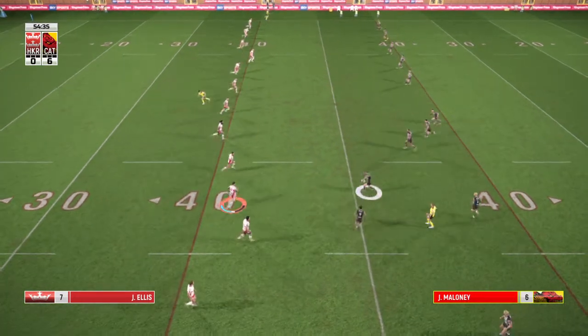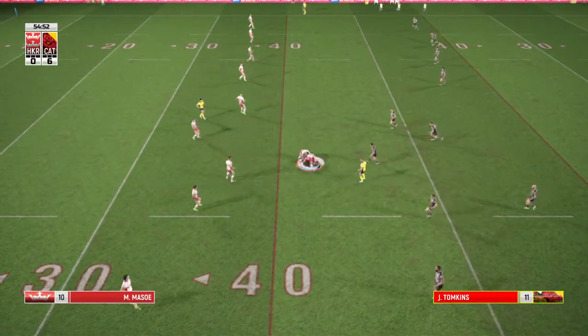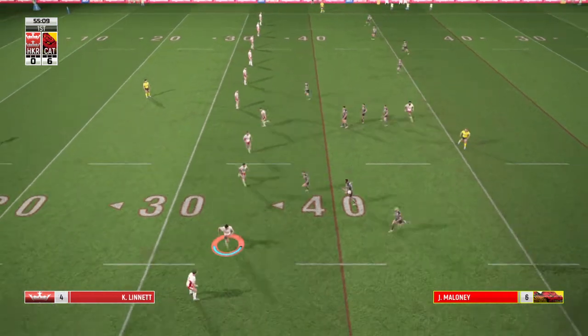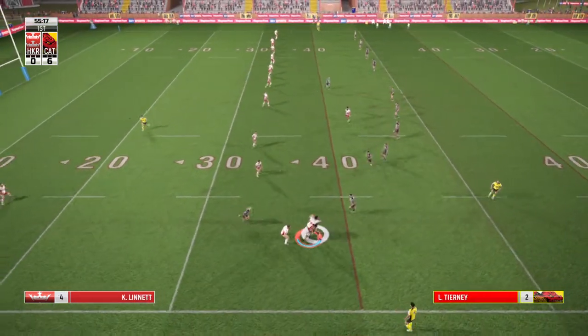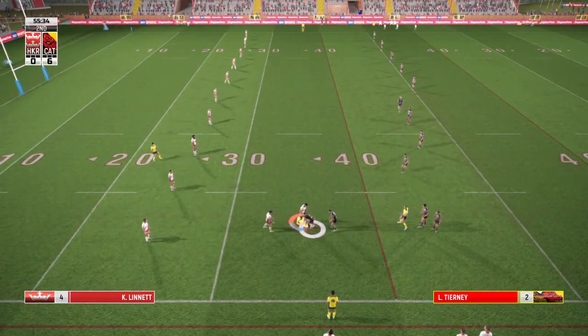He restarts with a tap. Maloney surges forward in the tackle. Hard to handle. Gets the ball, fooling the defence with that step. Good tackle. That's your second.